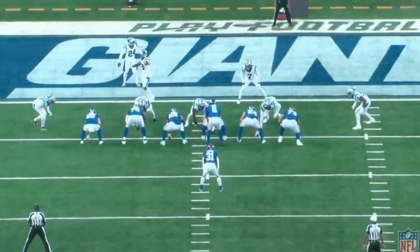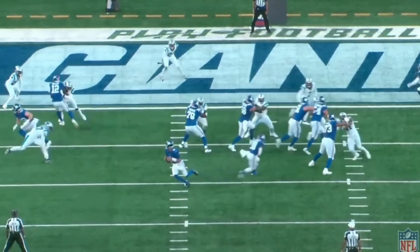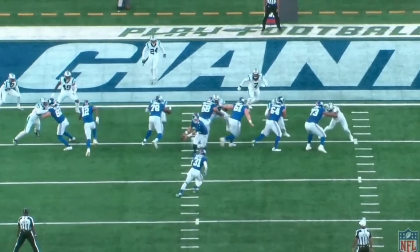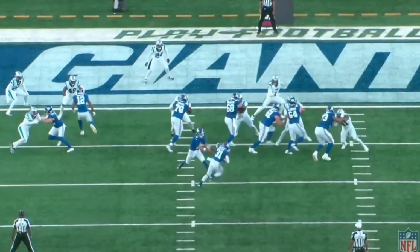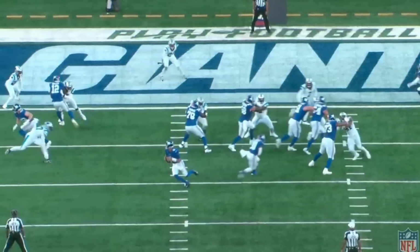So let's take a look at this from the second point of view. Again, watch Waller get this free release. Boom. Daniel Jones under pressure, 2 hands on the ball. No one's near him, but he's got 2 hands on the ball out of this play action. Something I've noticed Daniel Jones has done a really good job of since he's been better with ball security: on his play actions, he's holding the ball with 2 hands, and he continues to keep 2 hands on the ball.